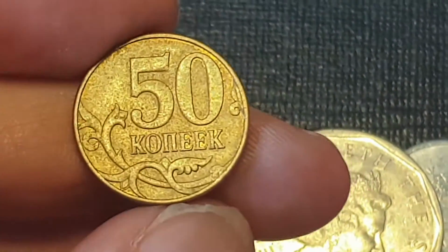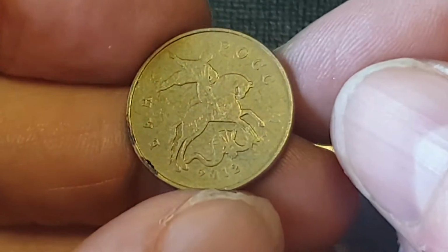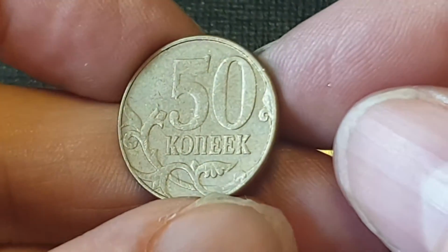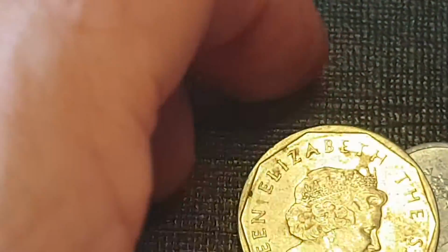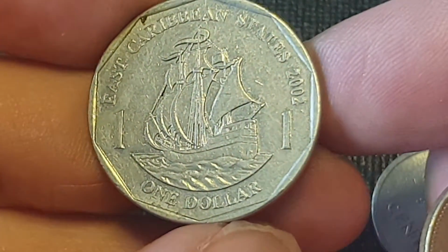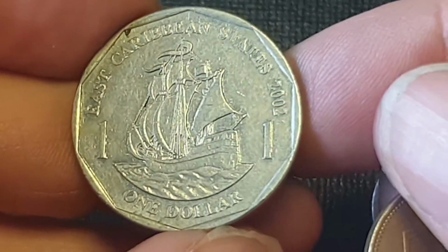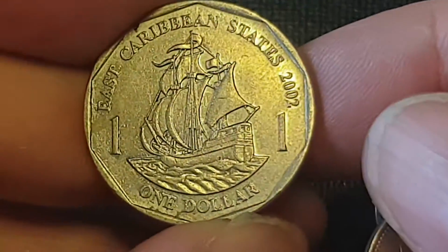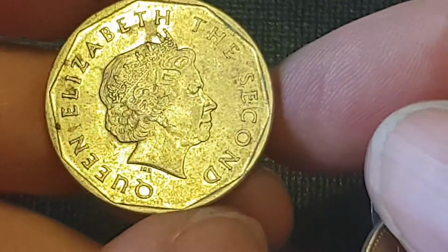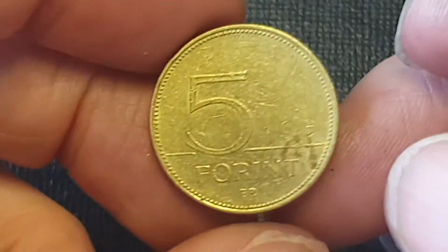We've got a current Russian 50 kopek coin. This is from 2012. I think 2009 are the ones you want to get. Might be low. This is plated steel, so probably brass plated steel. Current coin, exchange rate about 1 cent. Okay, another current coin from East Caribbean. This includes Grenada, not Barbados, Grenada, St. Vincent, Aruba, and some other islands. This is the highest value denomination with 50 US cents, and they just use that in the East Caribbean. You can buy sets of those for like $5 to $10.